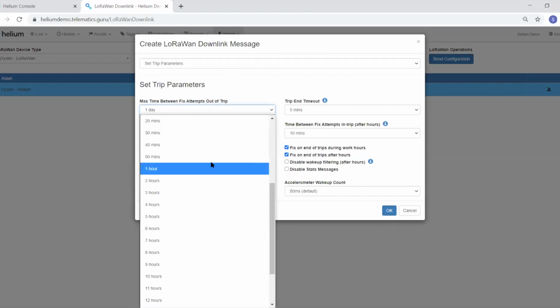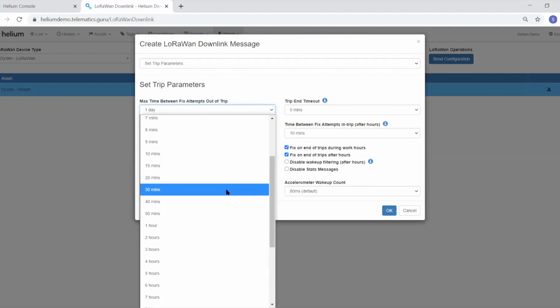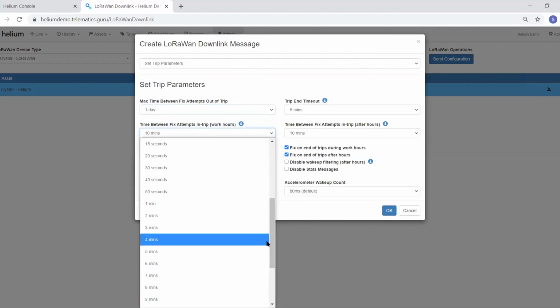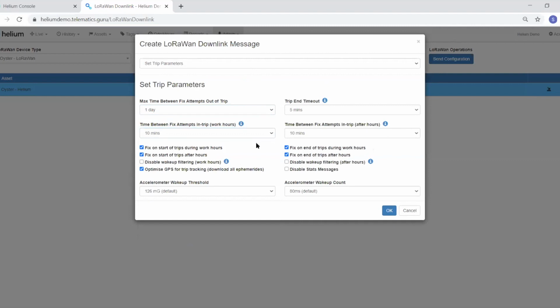So the first one is set at 1 day at this stage. If a device does not move, because it's a battery powered device, we want those devices to sleep as much as possible. So if it hasn't moved, we're going to set a threshold there to say, connect to me once a day if the device has not moved, just so that I know you're alive and still there. Time between fix attempts when you're in trip: when we start driving around the town, how often do you want us to send a location and update this information? We can choose from a couple of seconds to minutes. Everything is completely customizable.